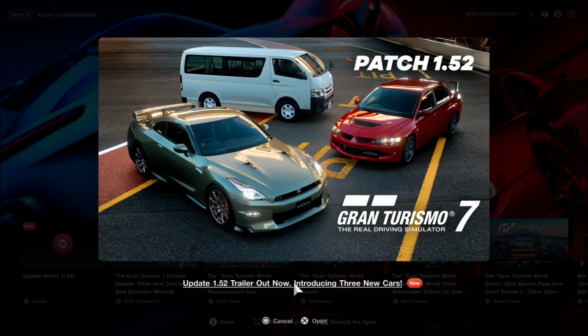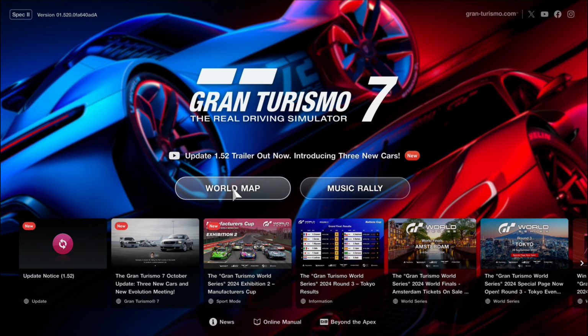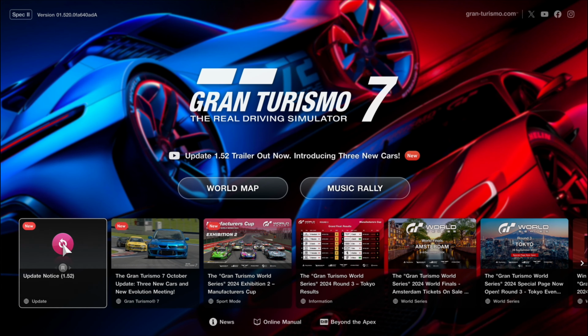So, as it's shown here, three new cars. I don't think anyone really asked for these cars, to be honest. But I think what people are mostly wanting is a GT3, GR, Group 3 or Group 4. Race cars of today, right? So we'll go ahead and look at the update notes here.